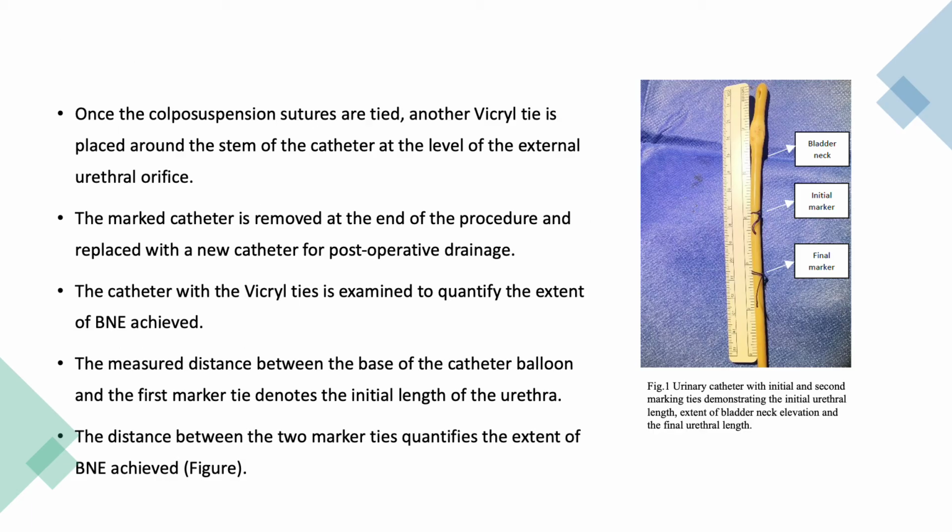Once the colposuspension sutures are tied, another vicryl tie is placed around the stem of the catheter at the level of the external urethral orifice. The marked catheter is removed at the end of the procedure and replaced with a new catheter for post-operative drainage. The catheter with the vicryl ties is examined to quantify the extent of bladder neck elevation achieved. The measured distance between the base of the catheter balloon and the first marker tie denotes the initial length of the urethra. The distance between the two marker ties quantifies the extent of bladder neck elevation achieved.